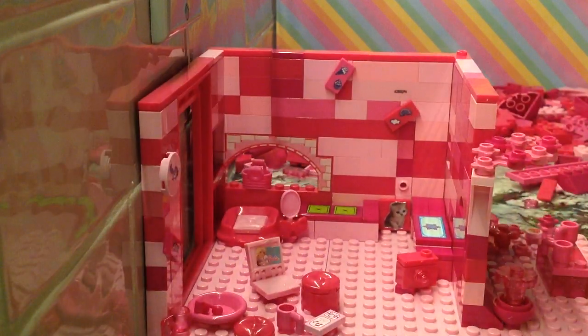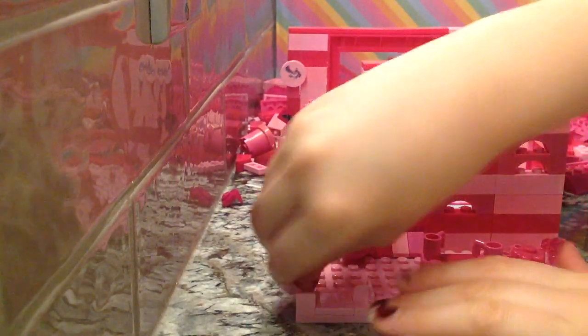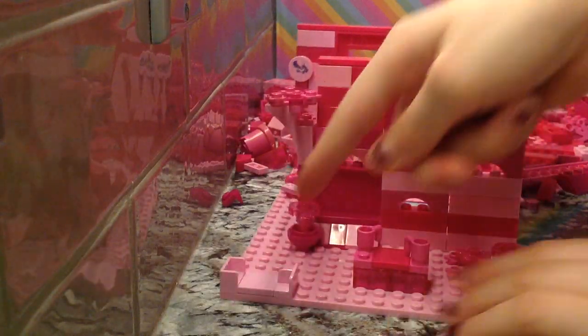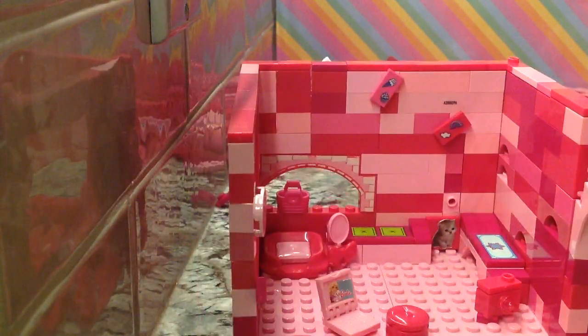And I'm making it in the backyard. And you can't see the backyard. But I'm just trying to make like a little kid's car type thing. Right there, like a little seat thing in the backyard. So I think that's pretty cute.